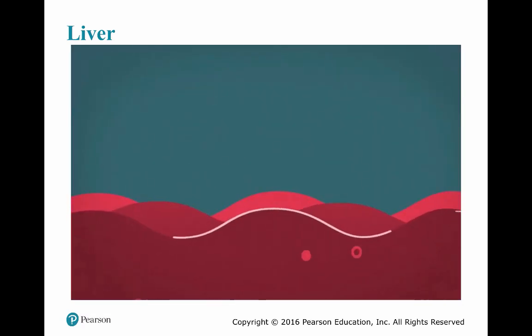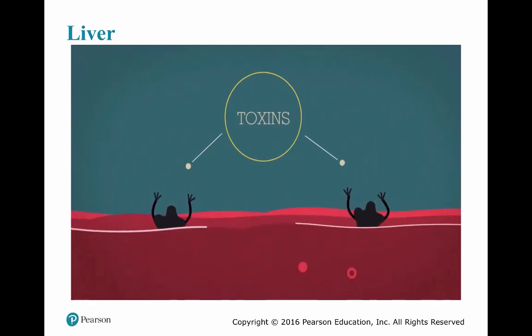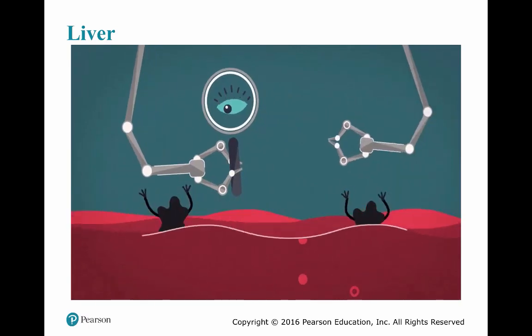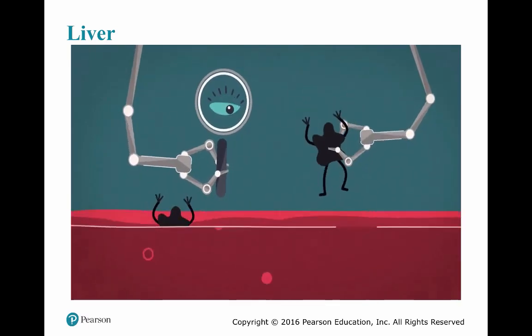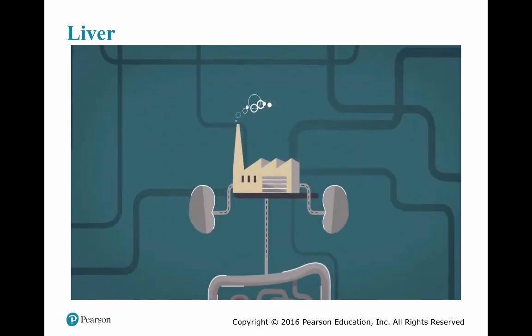But the blood flowing into the liver isn't always full of good things. It also contains toxins and byproducts that the body can't use, and the liver monitors these strictly. When it spots a useless or toxic substance, it either converts it into a product that can't hurt the body, or isolates it and whisks it away, channeling it through the kidneys and intestine to be excreted.